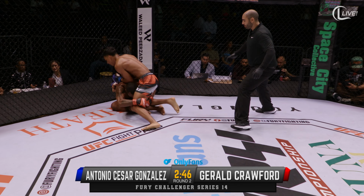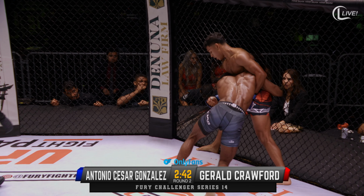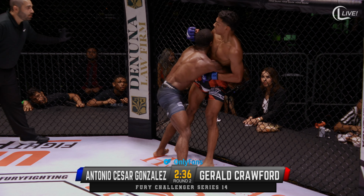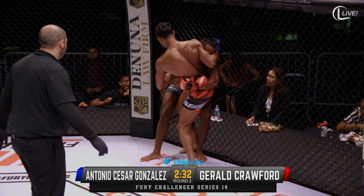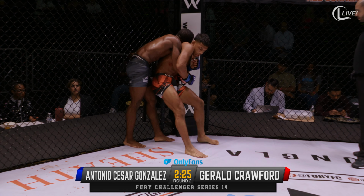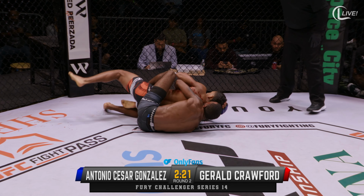Oh, nice straight right. Just hit him right in between the high guard, right on the chin. Got him off balance, but Crawford actually used this as a great way to react. Wrestle up into a double leg that's being neutralized here by Gonzalez early on. He's got the strong body lock. It's a nice duck under. Now it's all about hitting that mat return, ideally before Gonzalez can break the grip of Crawford. Nice little drag down into a back take.